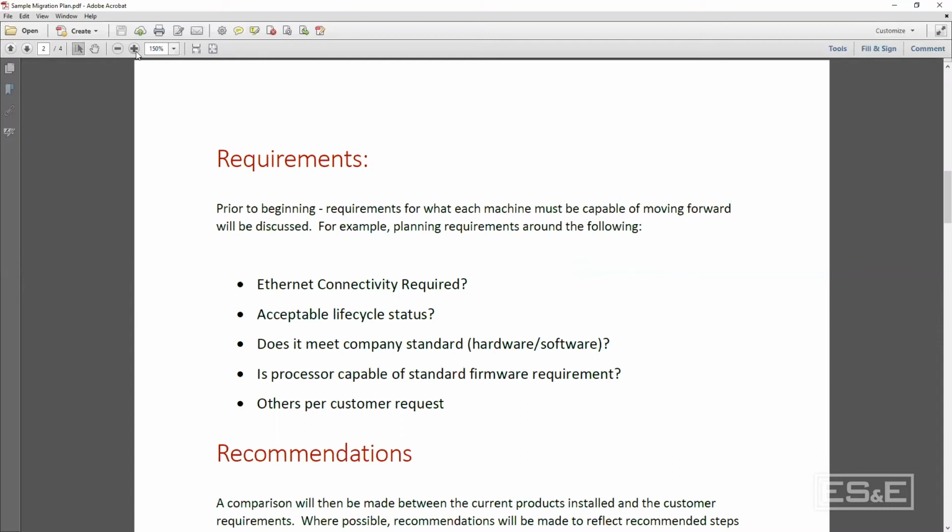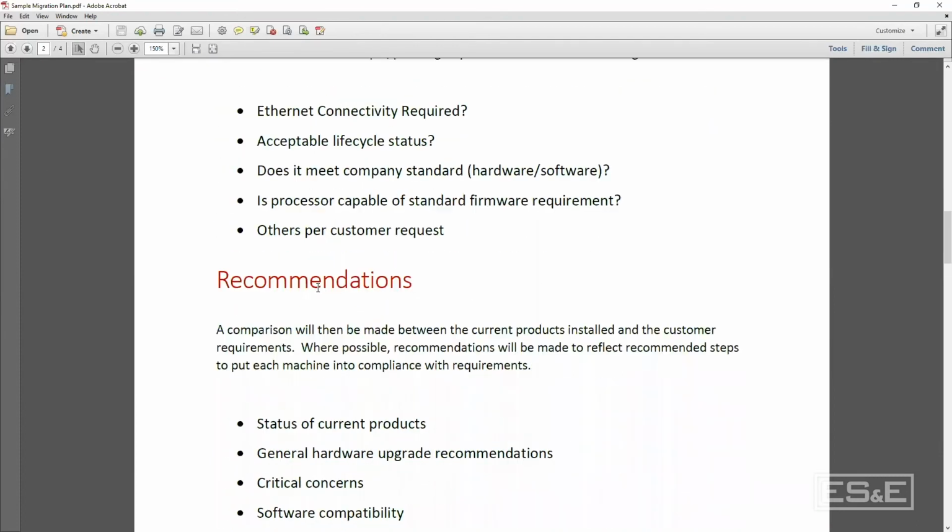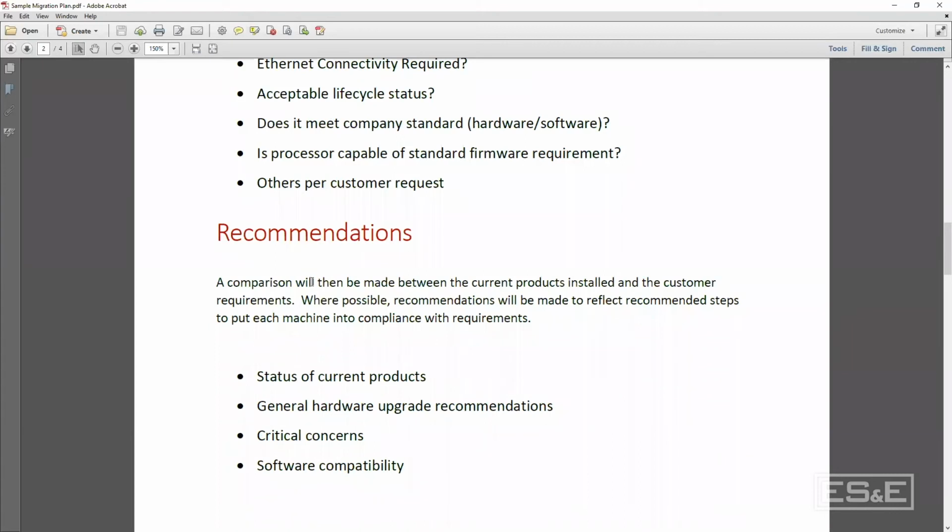Is it going to have to be on Ethernet? That's very common with all the data collection we have now. Do we have company standards around hardware that we want to use or versions we want to use? Any other customer requests that are an important requirement that your machines have to meet going forward. We'll also include recommendations just based on what we find within those products.